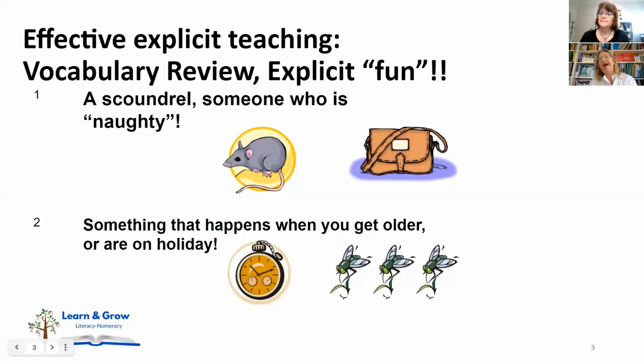So we should have lots of fun with vocabulary, like Linnell's talked about her warm-ups, and they're fun. We can make these fun. I think there's a bit of a misconception out there that review or doing something again can be really boring for children, for students. It's up to the teacher to make it fun. That's your job. You're the professional, you're the adult. You can either make them love it or hate it, depending on your tone and the way you present.